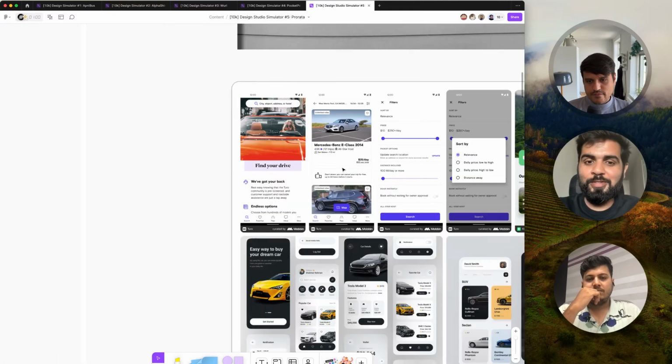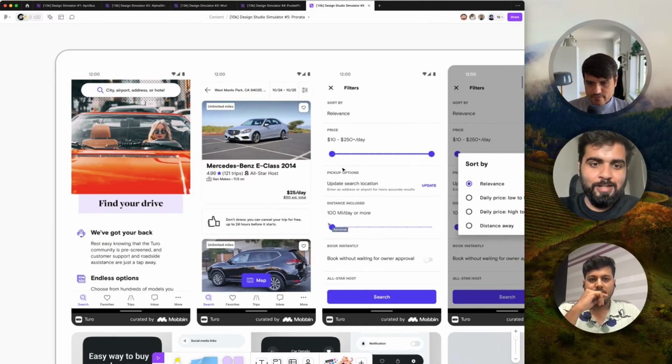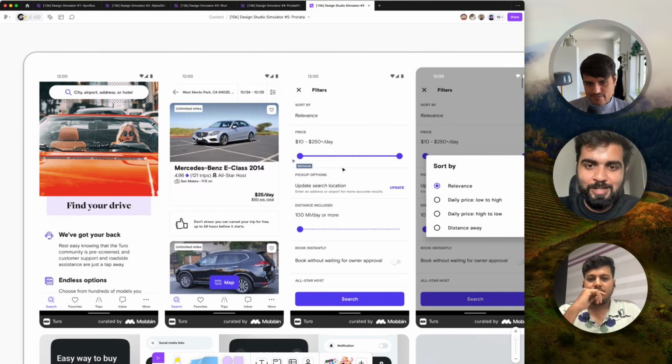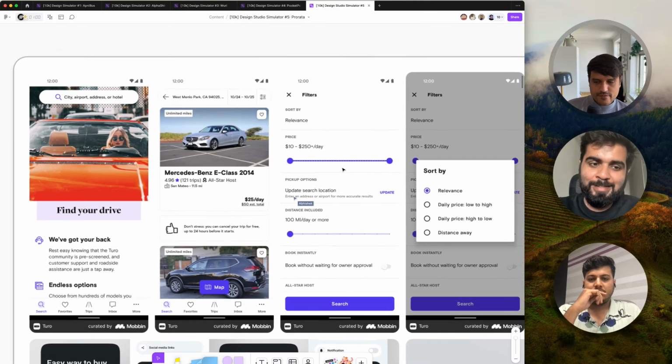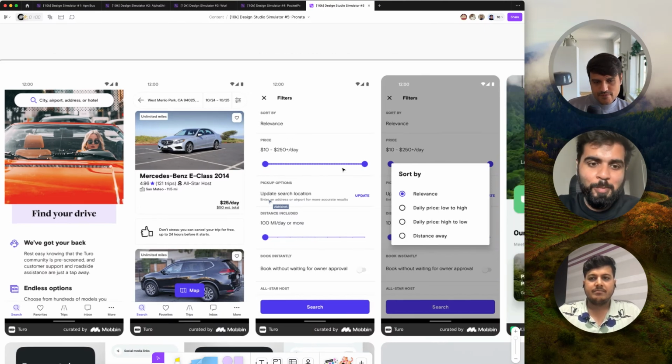That was a good reference point because you get to see how people showcase cars. Turo is an app that I absolutely loved. Very clean. It's another car rental platform, but unlike your Zoomcars, the owners themselves are leasing out their cars for people to use. That's the key difference I found. So that became a big reference point for me.